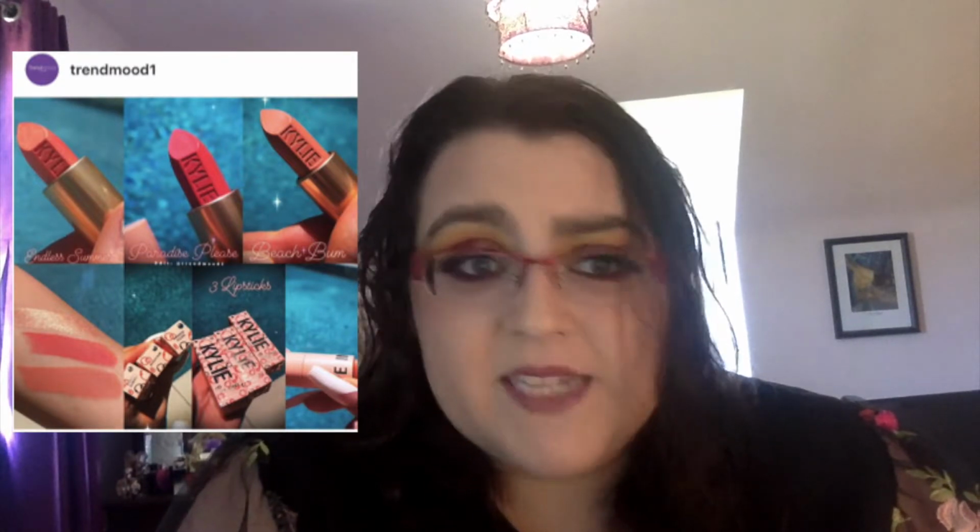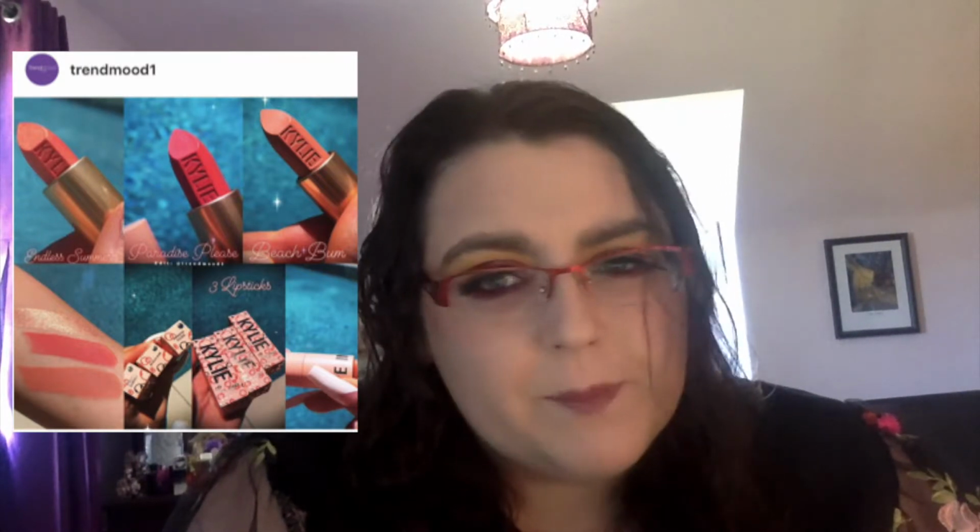She's also releasing 3 lipsticks in the shades Endless Summer, which is a metallic topper, Beach Bum, which is a matte and a sort of a nude colour, and Paradise Please, which is a matte lipstick in a more sort of a coral pink tone. So very, very summery. But again, I'm like, it's July, summer's almost over in my mind. It would have made more sense to have come out with this much earlier.